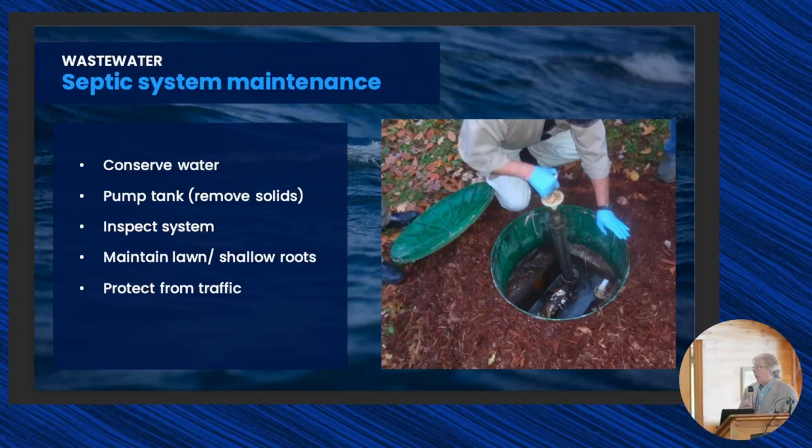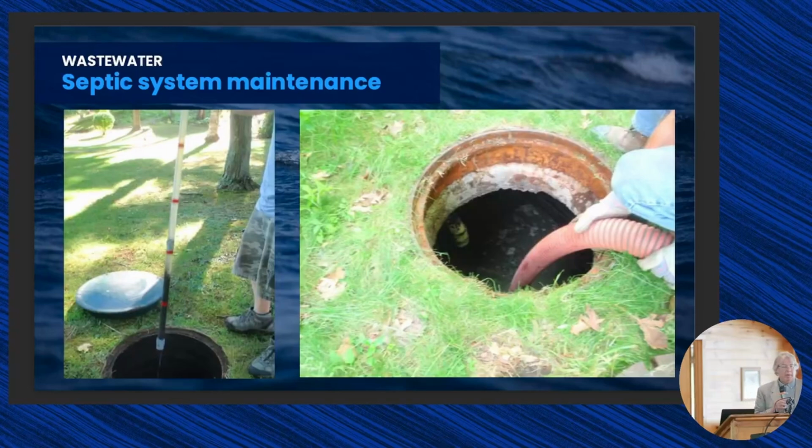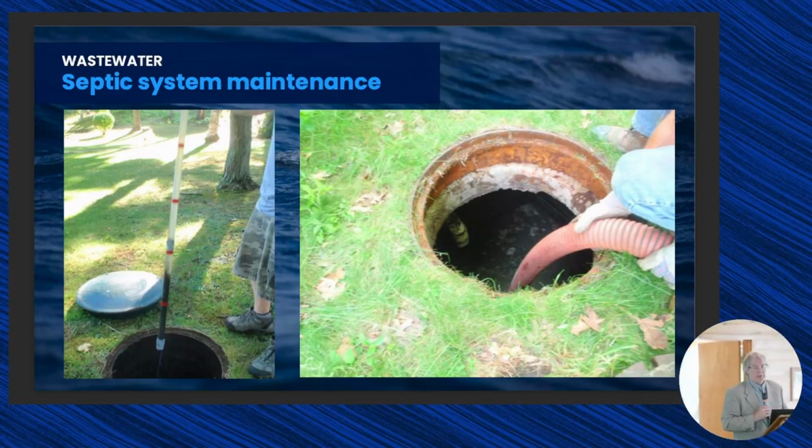Here's a picture of somebody coming in to pump out a tank. They have these things right here. They call it a sludge judge, where you take a hollow PVC tube, dip it down into your tank, and pull it up and see how many solids are there. You should pump it out when that tank is 1/3 full. And again, for an average family that's about every 3 to 4 years.